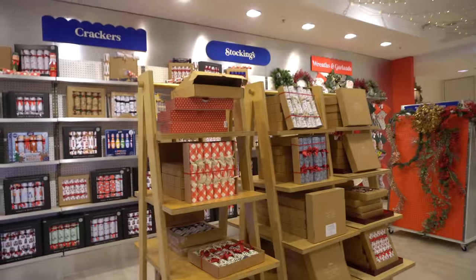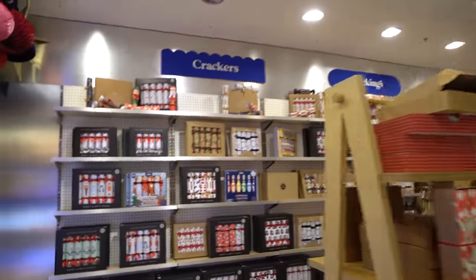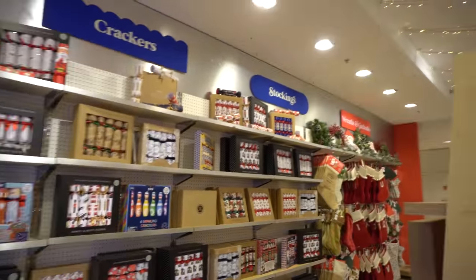On a positive, they have got this cool display of different crackers and stockings by the looks of things and wreaths at the end. I always say every year that I'm going to make my own because you can buy them empty and just fill it with something like a stocking filler that someone actually wants, but by the time you're having Christmas dinner, no one cares about the presents, you just want a silly hat and a joke, right?